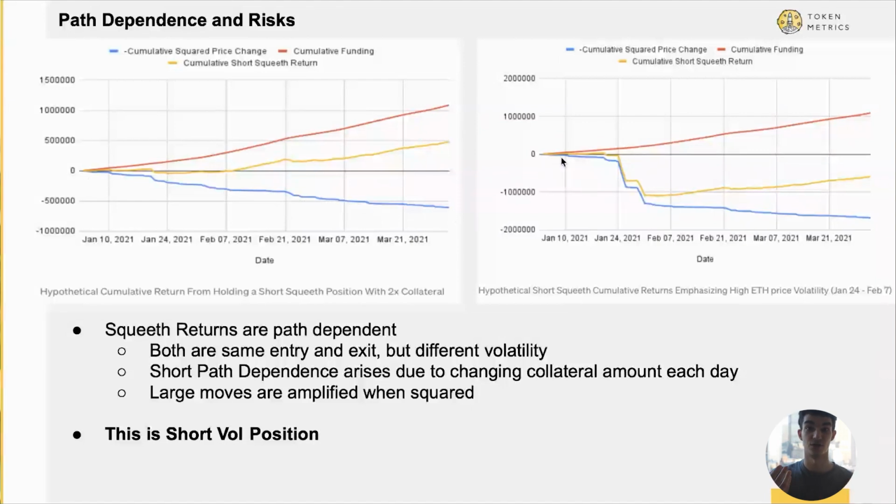So if volatility was pretty high, this is where you lose. And you lose because if something goes down 50%, it will need 100% to go back to where it was. It shows you here that if there was a significant drop, you're already down here, so you would need very strong returns to go back to where you were. So here's the difference between a low volatility environment and a high volatility environment in terms of a short Squeeth. The short Squeeth is essentially a short volatility instrument.